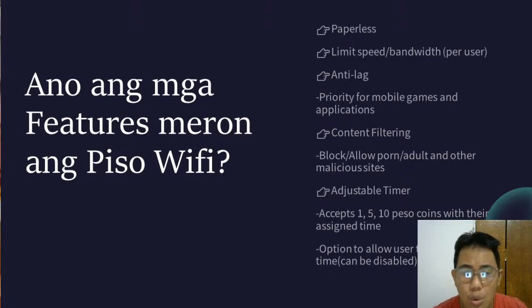But again, since this is Piso Wi-Fi, most of the time you will be utilizing coin slots. All right. It has a speed limit or bandwidth per user, so you don't have to worry about one person consuming more Mbps because they're gaming while another is using YouTube. The default speed for this is 3 Mbps, so the user cannot go beyond 3 Mbps. But you know what, 3 Mbps can stream YouTube already. At the same time, it can play Mobile Legends and some other games, right? So 3 Mbps is already sufficient.